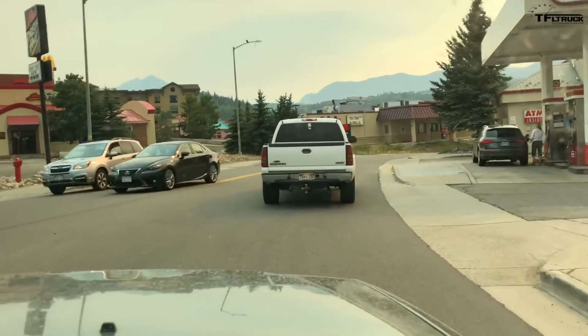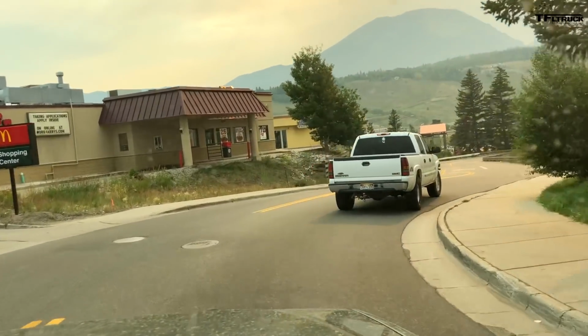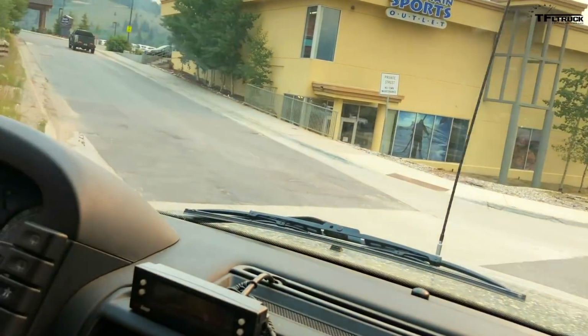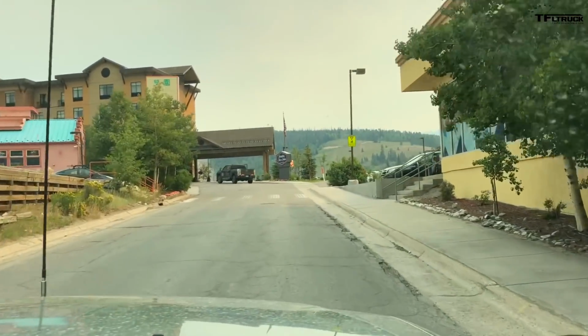I have this dang GMC. We're gonna get out of our way. He's going left. Make the left turn. Okay, GMC's not going left. Here we go. Make the left turn. Alright, gotta be smooth. He's going to the parking lot. He's not actually. He's making a turn. Let's follow him.